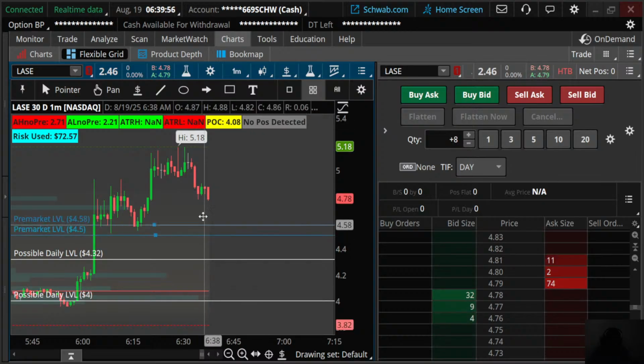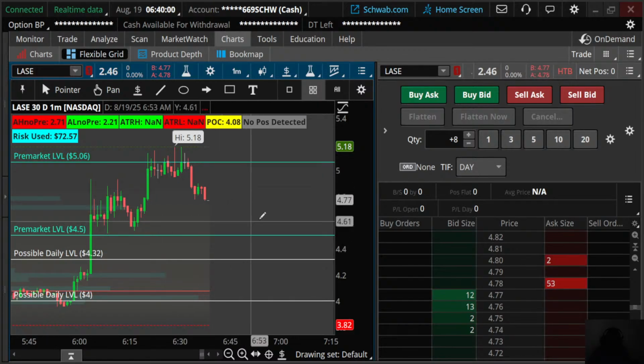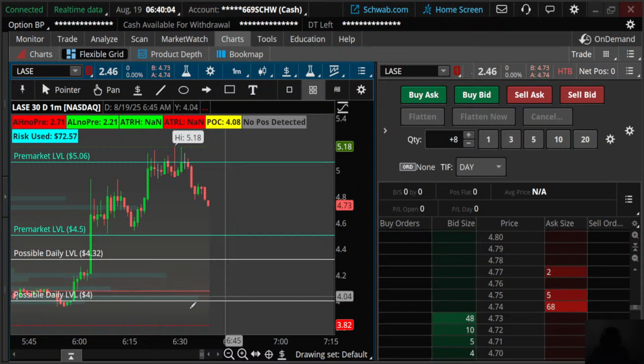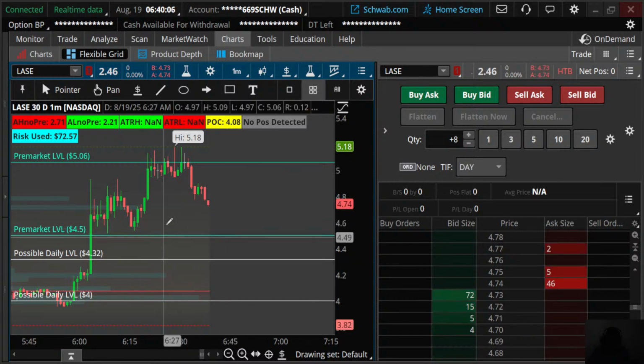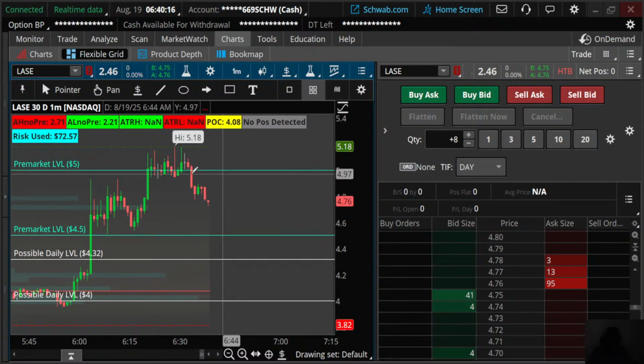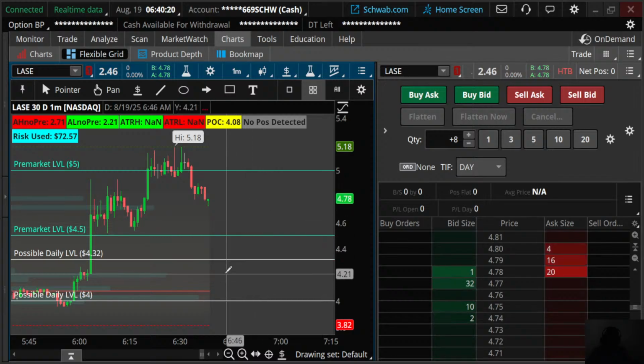Duplicate this. We had a flat top up here of 506. So these are two pre-market levels, but the real daily levels are down here at 432. We'll see how it respects these pre-markets. I guess I could just put this at 5. Let's edit this and put it at 5 on a dot. So we got about a 50-cent move there. See how it respects either side.